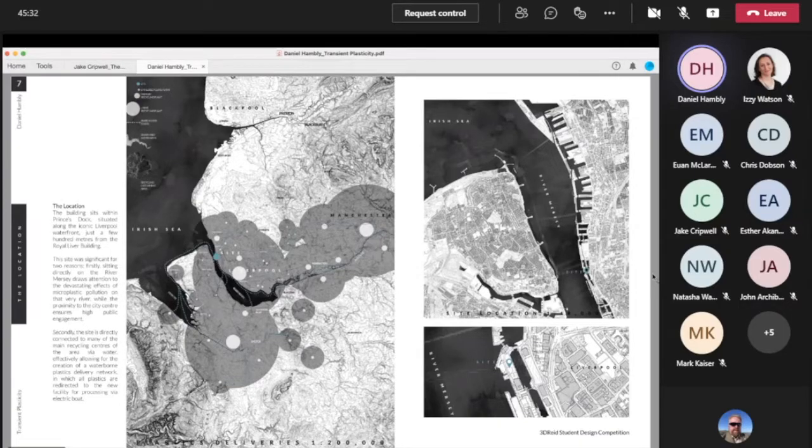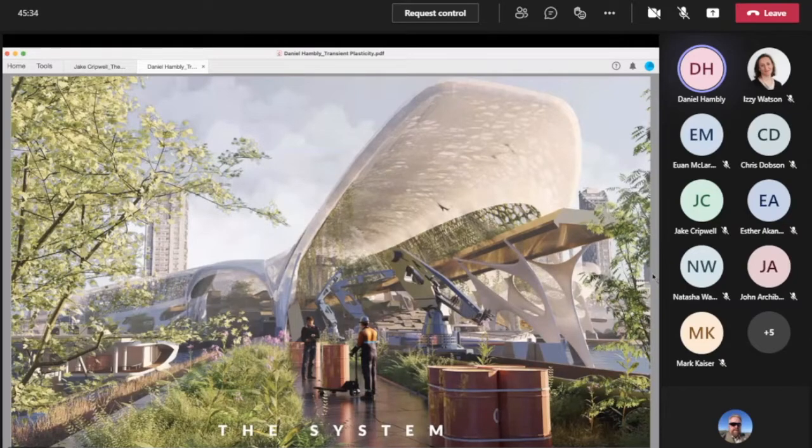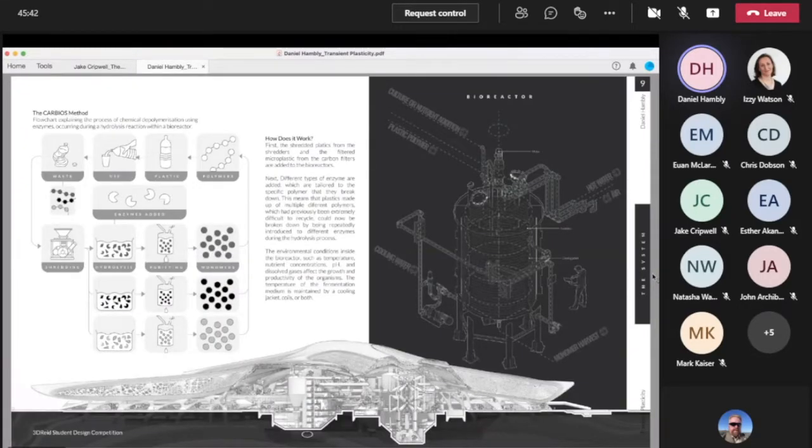But how does it all work? I will now explain the newly pioneered recycling system that makes it all possible. The project uses a new chemical recycling system pioneered by a French company called Carbios in 2019, in which plastics are combined with specifically engineered enzymes within a bioreactor. The solution undergoes a hydrolysis reaction in which the polymer chains in the plastics are broken down into their base monomers, effectively taking the plastic back to its virgin state.